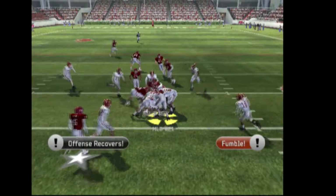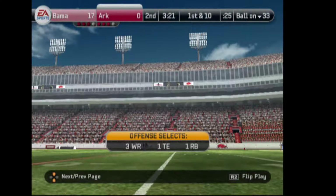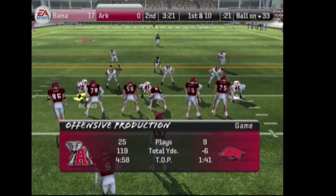Number 13 loses the handle. And they fall on the loose ball. They nearly gave that ball away. But luckily that guy was paying attention to what was going on and was able to recover the football. First and 10. Ball on the 33.